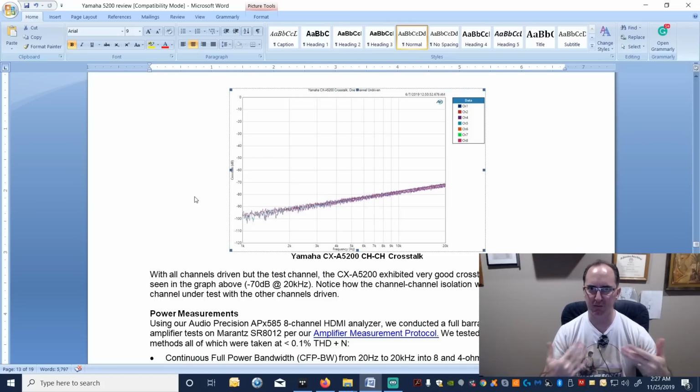That's a much harder test to pass. Usually it makes a 5 to 10 dB difference in these measurements, but I like to be very conservative in what we report. So here you're looking at this with all the different channels driving with one channel under test, and then the system just kind of varied between channel to channel and it plotted this result. This is pretty damn good. It's like minus 70 dB at 20 kilohertz. I consider anything better than minus 60 at 20 kilohertz to be really good.